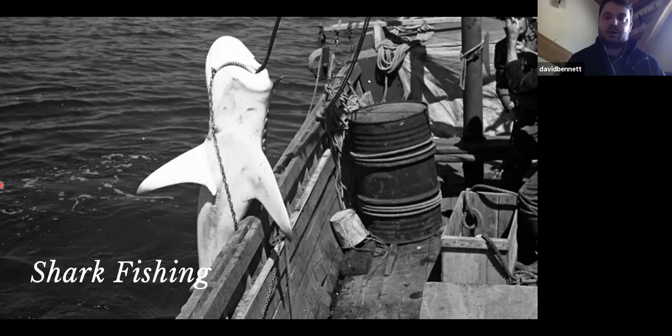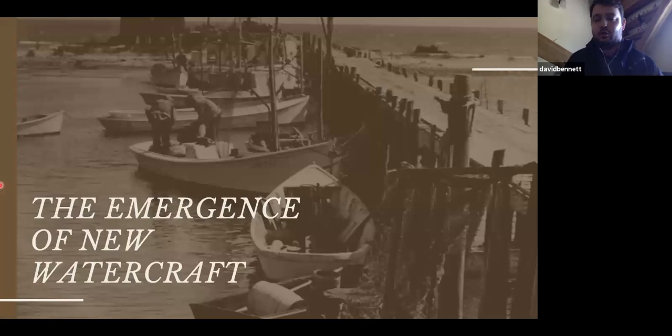Then you had the emergence of new watercraft. You had these smaller skiffs that greatly resemble Sharpies in their lines, but they've got these inboard motors here. And these boats probably are being used as scallop dredge boats. You got a scallop dredge here. And this is generally what a lot of these small scallop dredge boats looked like around Beaufort, Morehead City in the 30s, that sort of time period.